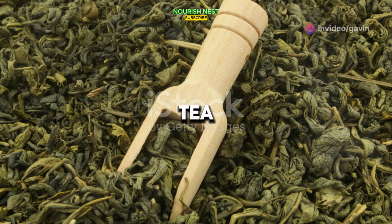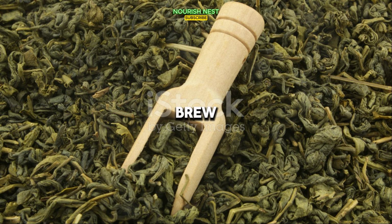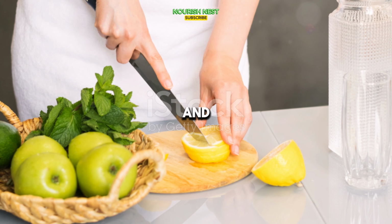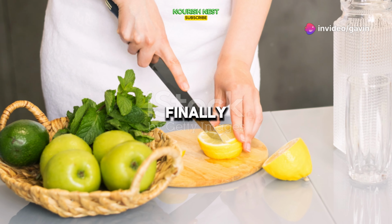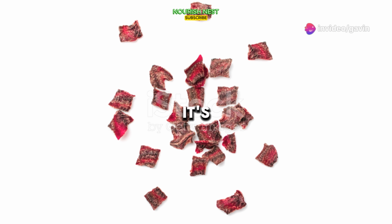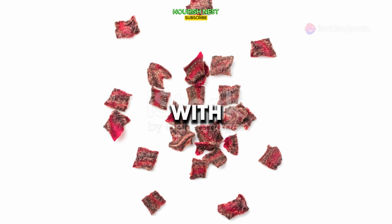Number 4, green tea. Swap out your Builder's Brew for this antioxidant powerhouse. It kicks toxins to the curb and keeps you hydrated. And finally, beetroot. Yep, that red root veg your gran loves. It's fantastic for liver detox and packed with nutrients.